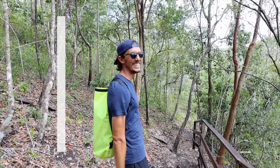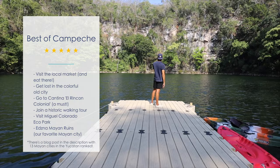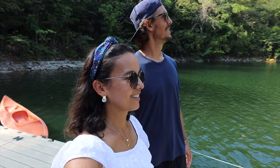Mexico! Look at this place. We have this whole cenote all to ourselves. This is crazy. This is awesome. You guys have to come here. You really do. This place is unreal. I'm gonna jump in the water though. Yeah. Oh, I can't wait.